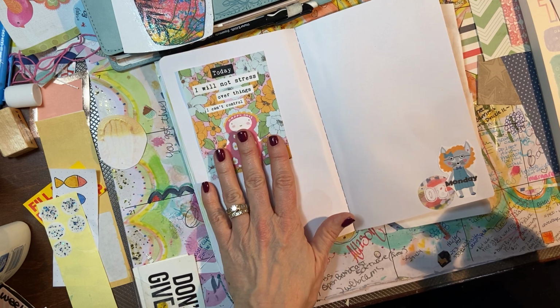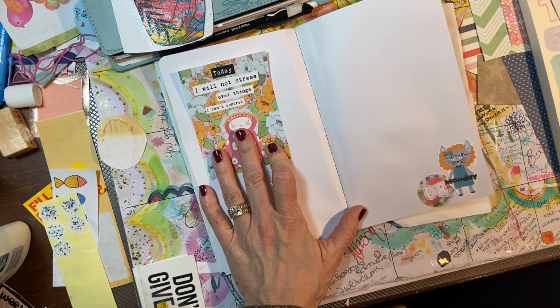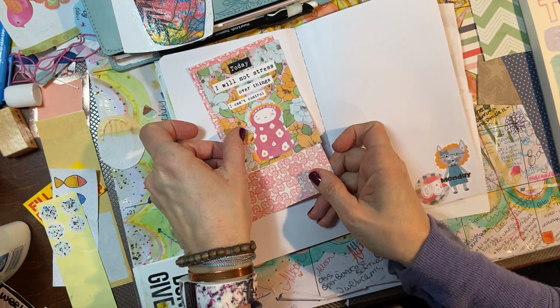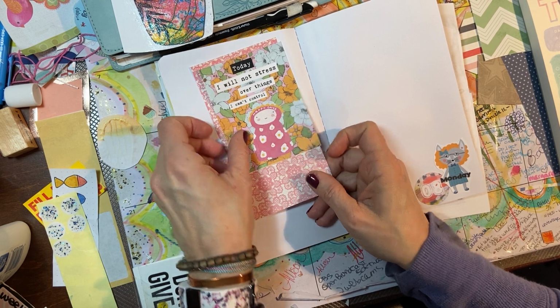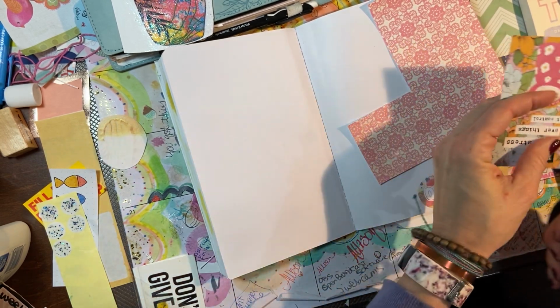I really like that for a Monday. I don't know if I want to commit to the page, if you will. I really like it for Monday. I'm going to cut it down just a bit so I can mount it on this other paper.